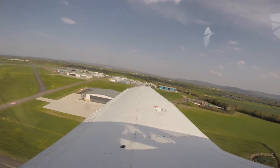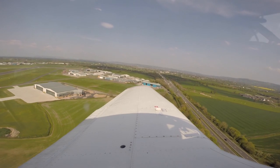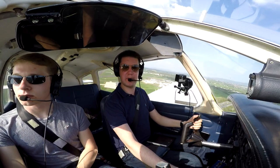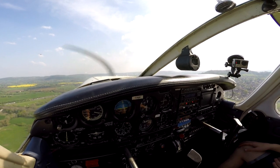Let's get the jink. We're currently north of Ledbury at 2000. T's and P's are green. Request rejoin. We're getting a bit of turbulence, mechanical turbulence from these mountains. 3 miles. T's and P's are on the green, let's get 80 knots.